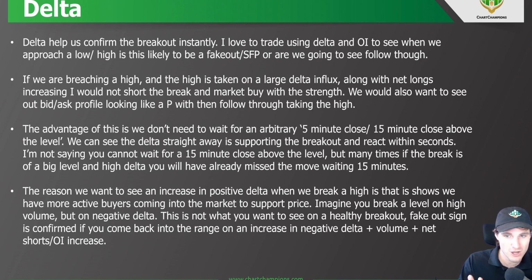Especially then that is confirmed, because you will see this sometimes. The confirmation that it's a swing failure is if you then come back below that level on an increase in negative delta. Then that's showing you that you originally had the people defending the highs short in the market, and then you've come back below and even more people are increasingly shorting this level. It's very likely that it's a swing failure, and it's just something you need to be aware of, okay?